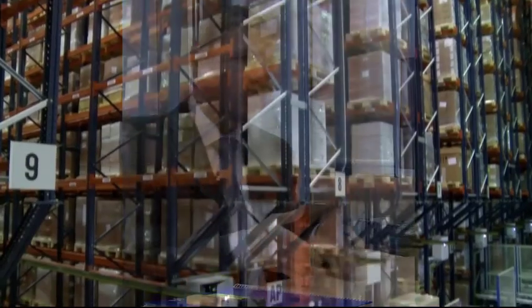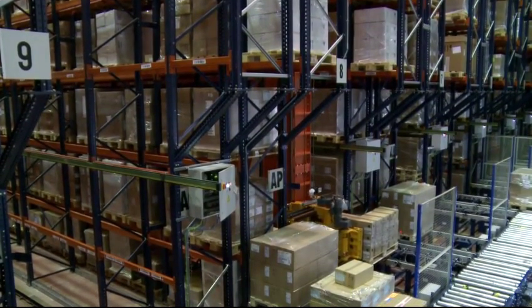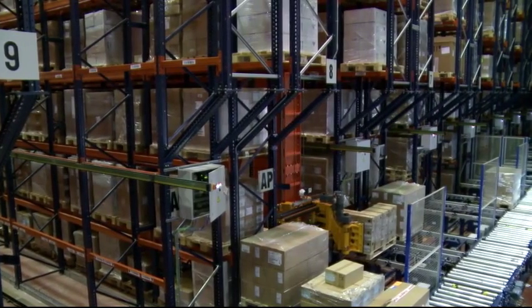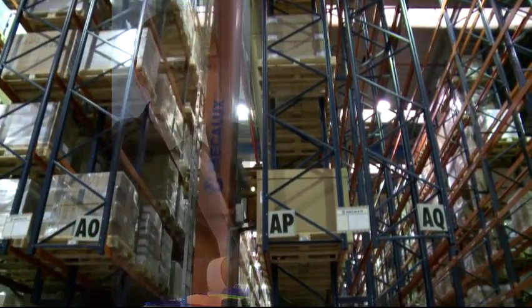Before, our maximum capacity for movement of product in and out of the storage area was around 1,400 pallets per day. Now, that capacity is triple of what it was before, thanks to the automatic pallet conveyor and to the automatic stacker cranes.